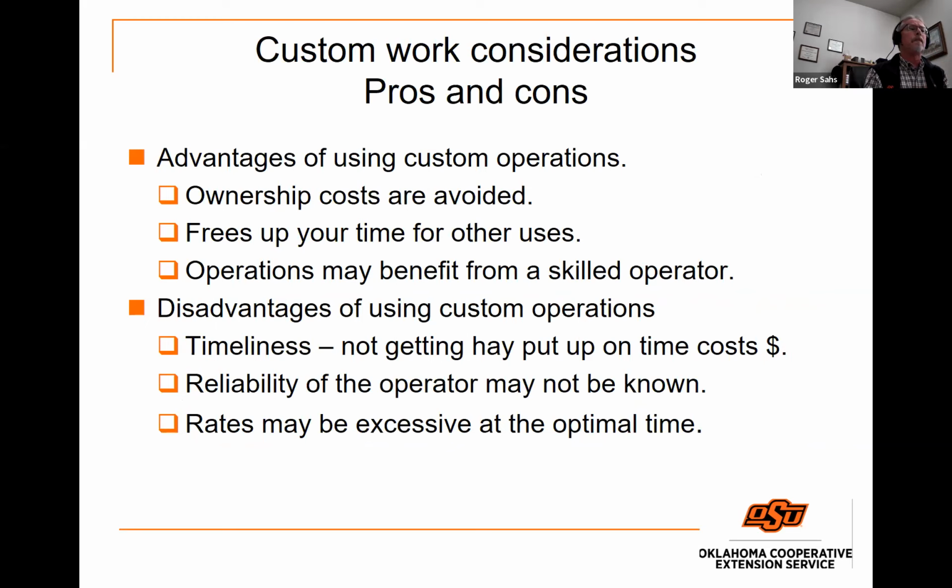So we do have some custom work considerations when it comes to hiring custom operators, and you think about your own machinery cost structure, or at least what those potential costs could be. But there's a lot of other considerations that you really need to think about. When it comes to hiring a custom operator, sometimes it's a slam dunk and it makes perfect sense. But other times you have to really think a little deeper into what's being involved. And so it's good to know some of those pros and cons.